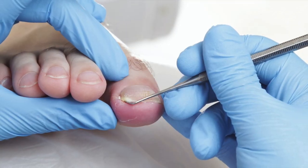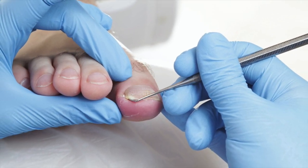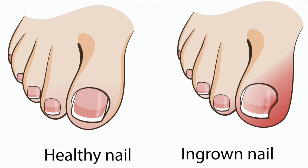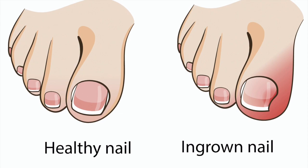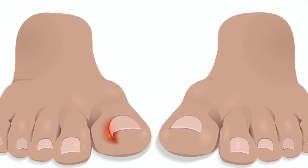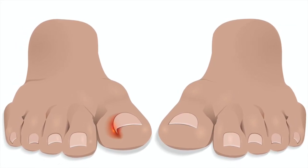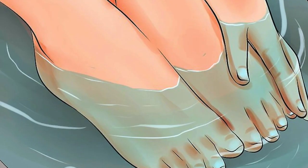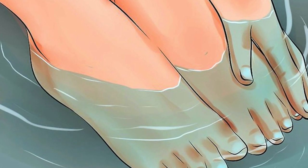If not treated right away, onychocryptosis, or ingrown toenail, can lead to infection. This will be seen by redness and swelling around the nail, and pus and watery discharge which is colored with blood. There are ways to treat an ingrown toenail at home. However, if you already see signs of infection, go to a doctor, because an infection can spread and lead to problems.